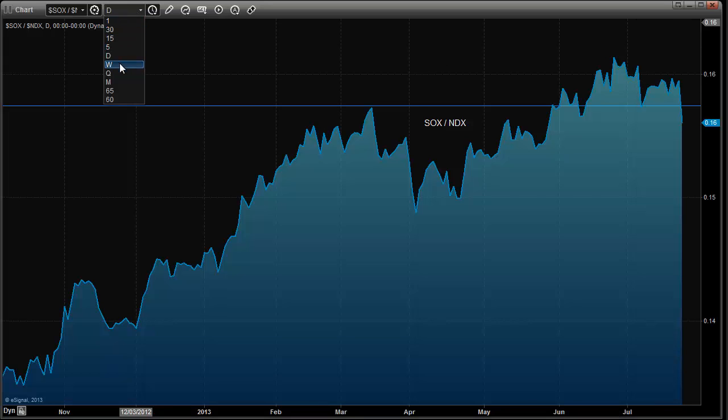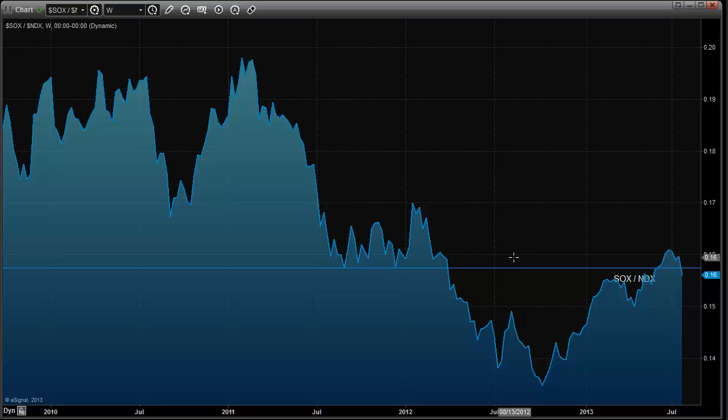Let me just switch the chart here to the weekly time frame. You can see the importance of this level. This level was a multi-year breakdown, led to a lot of relative weakness in the NDX. Overall, this is when Apple was very, very weak and not providing any kind of leadership to the market. And certainly, this break back above that was very welcome, but the SOX really hasn't been able to build on that. In fact, we're threatening to lose that key level again here with relative weakness developing in the SOX.